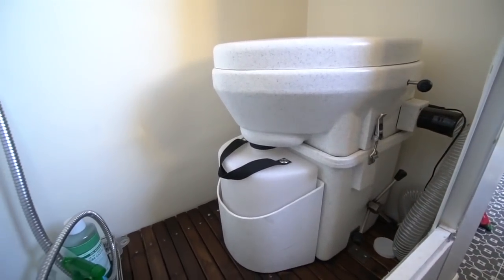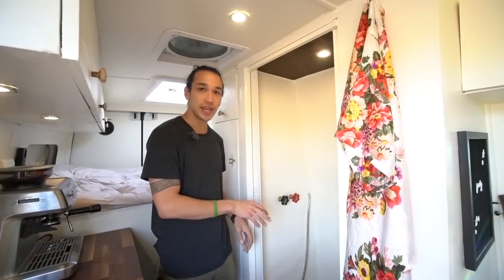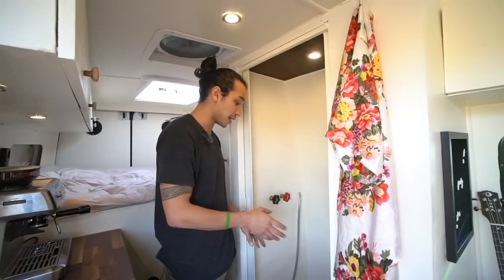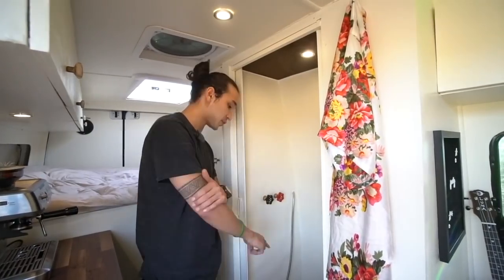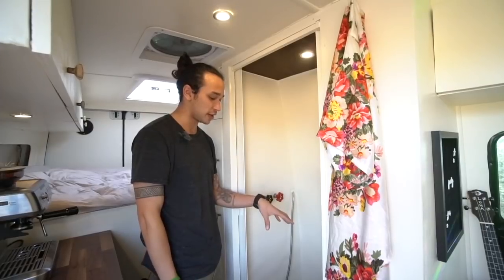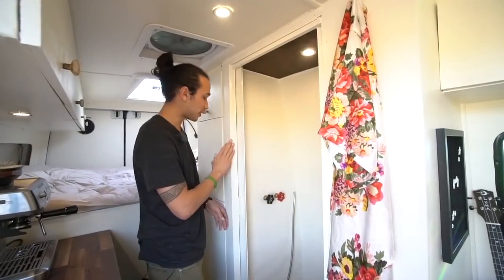You know, it's good for the environment, and it's really easy. Doesn't stink. It's designed for a wet room in a boat, so it works great in there. We just have to drill holes on the bottom to let the water vent out. There's also a fan from the composting area that goes to the outside of the van to help with the composting process.